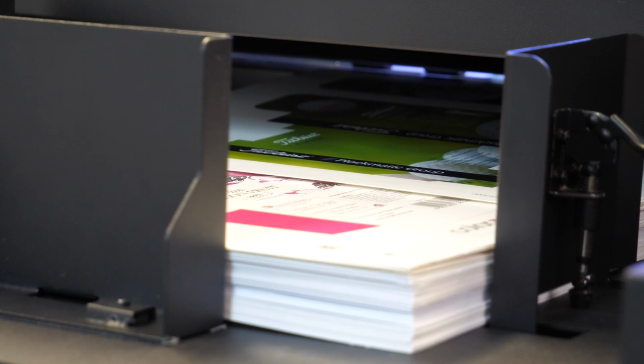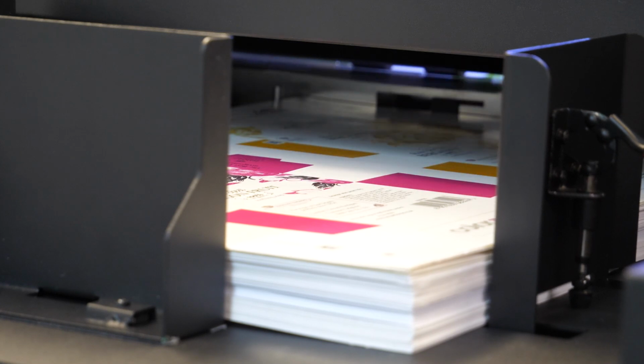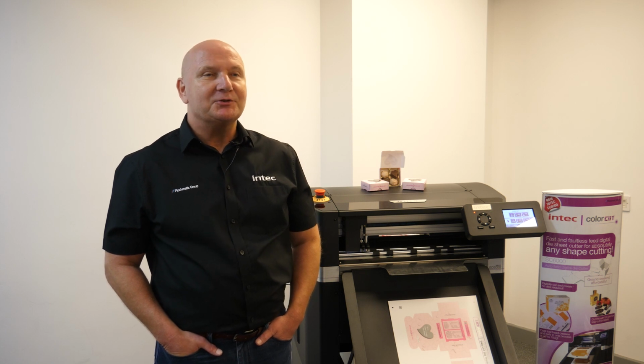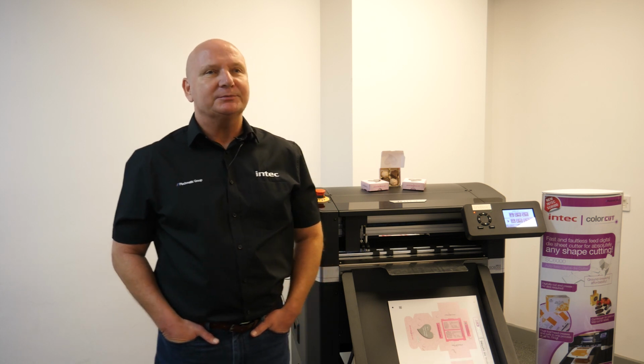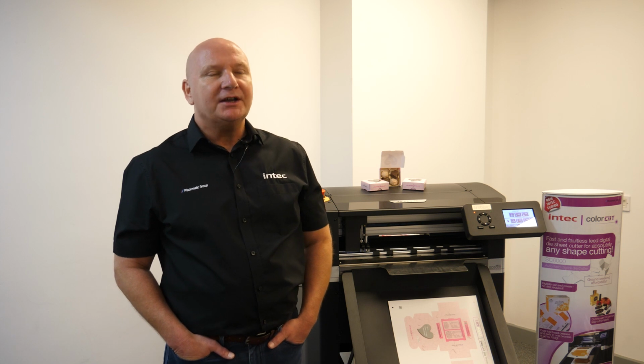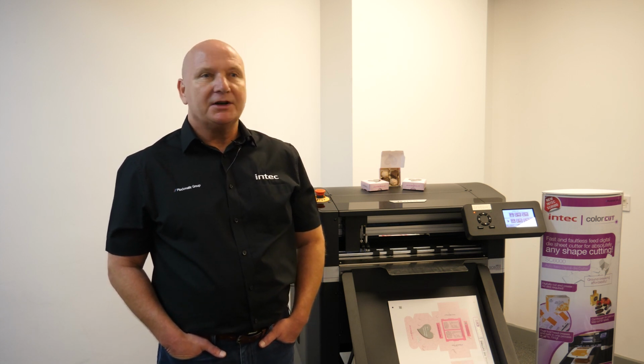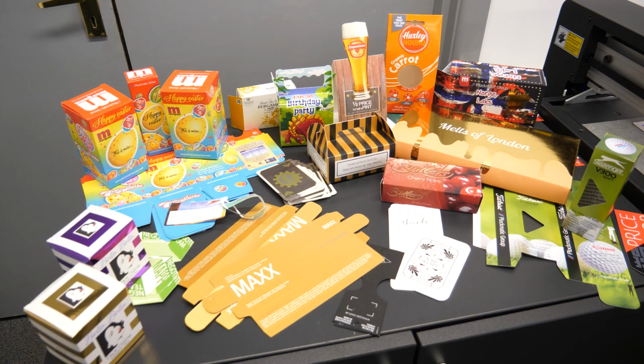All of our range uses a piece of software called ColorCut Pro 3, and ColorCut Pro 3 has been developed to be as easy to use as possible and as familiar as possible to the end user. So it's been designed as a plugin for Adobe Illustrator and CorelDRAW, so it requires very little training and it will be familiar to the end user.